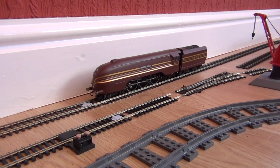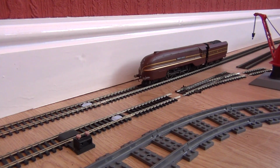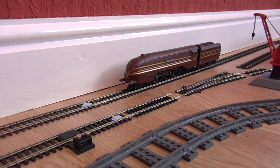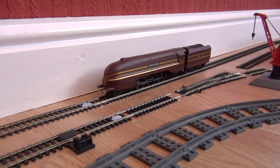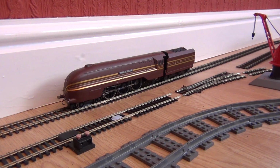Oh yes, beautiful. She was chipped just days after we got her, I think, because she's such an important locomotive. And she was quite pricey as well. She was about £105. Yeah, I think it was 105. So she wasn't cheap, but she's worth every penny.